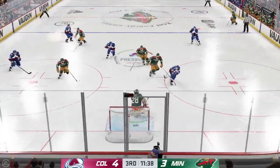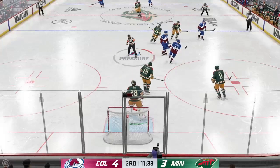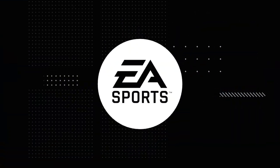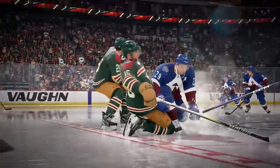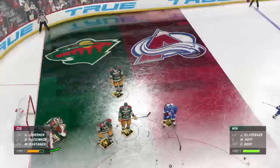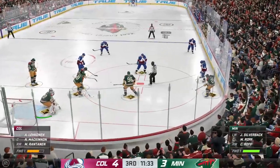And he takes the dish. Gives them nothing in front. Reaction time is so critical for goaltenders because the way the players shoot in this game today, man, it is so tough to stop. So this one, instincts. Glove goes up, makes the save. Plenty of playing time left in this frame. The Avs lead it 4-3.